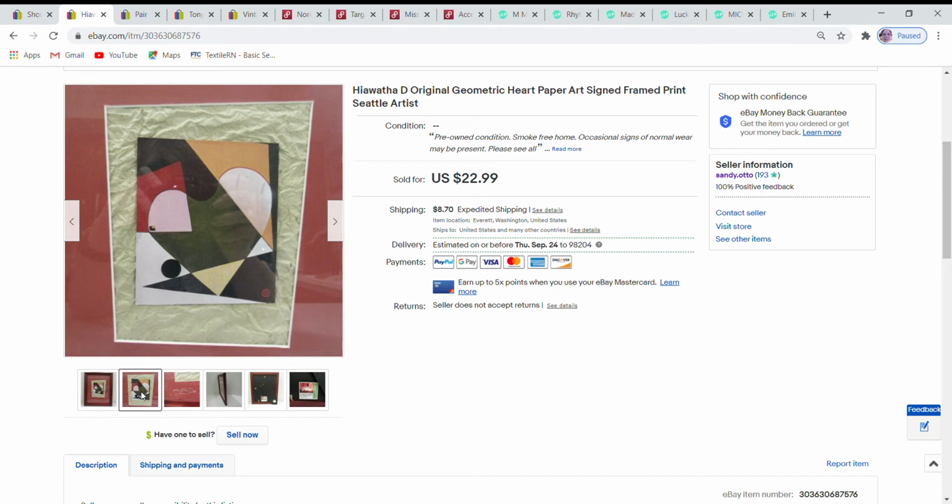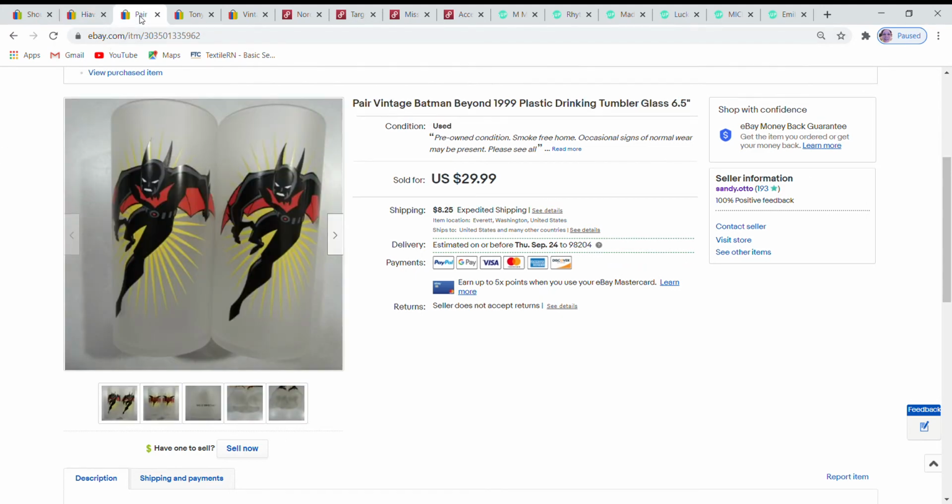This did sell for $22.99. And again, the buyer paid shipping on this one. These were from kind of my collection. In the town that I live in, we used to have a Warner Brothers store. And so I picked these up probably in 99 or 2000, right around that time, from the store. I had also picked up a pair like this with Scooby-Doo, which has already sold, but I didn't need them anymore. I wasn't going to use them. I'm going to pass them on to the next Batman Beyond fan. And these did sell for an offer of $20.